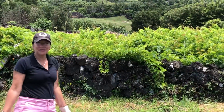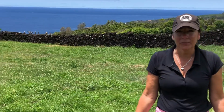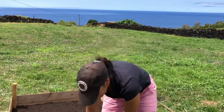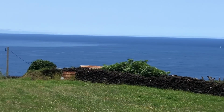I wonder if we'll get some free grapes from our neighbors. Sure we will. Free wine. Actually, I prefer the free wine. Grapes and wine. Beautiful day. It is. I think we're going to have some lunch soon. As soon as we get overheated, guess what we do? Jump in the ocean. And speaking of the ocean, it's that Azorean blue.